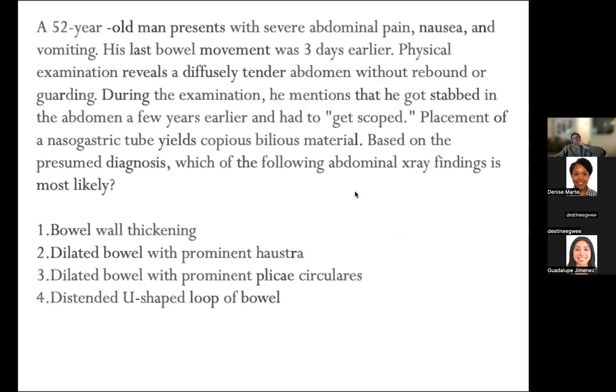Elderly folks. A 52-year-old man presents with severe abdominal pain, nausea, and vomiting. His last bowel movement was 3 days earlier. Physical examination reveals a diffusely tender abdomen without rebound or guarding. During the examination, he mentions that he got stabbed in the abdomen a few years earlier and had to get scoped. Placement of an NG tube yields copious bilious material. Based on the presumed diagnosis, which of the following abdominal X-ray findings is most likely? Dilated bowel with prominent plicae. Correct. Yeah, because he's going to have an SBO. You know, he's got bilious vomiting, so it's proximal to the pylorus. That's where the obstruction is.